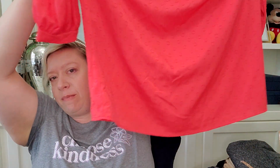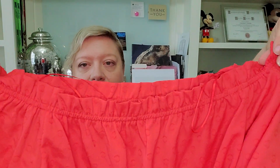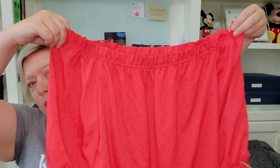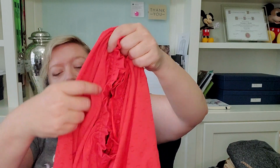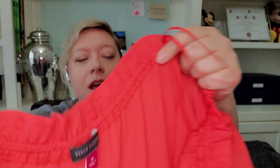All right, next up was also probably one that I necessarily wouldn't have picked up, but it's a beautiful coral color with kind of a circle polka dot detail. It's got the stretch across the shoulder, so you can wear it off the shoulder, you can wear it one shoulder, and then it's got kind of a half sleeve. This is by Vince Camuto, and it's in an extra small.